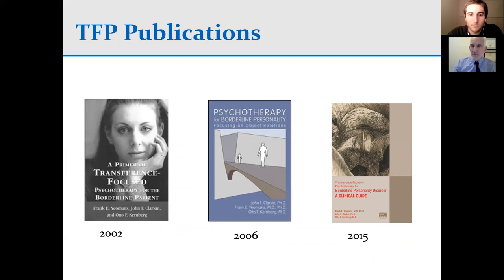The primer was published just as the research was being done on this disorder. The middle book, 2006, was an initial manual. So an empirically validated treatment, by definition, is manualized. It was really pioneering to manualize a psychoanalytically informed treatment.